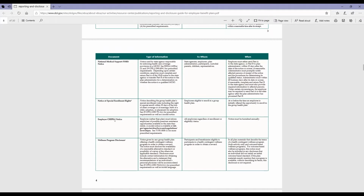And again, here's the CHIPRA notice that I mentioned. And as you can see in the to whom column, it does say all employees regardless of enrollment or eligibility status. So this is a good example of a notice that you might, as an employer, want to send separately. So this is our first resource, the 30-page DOL reporting and disclosure guide.